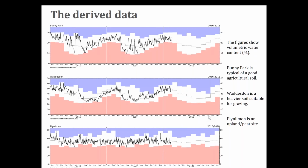So, like I said, it's part of the program, as well as producing this soil moisture monitoring network, to develop an understanding of the applicability of these methods to UK conditions. So we're continually working on that aspect of the research to improve the method in different situations.